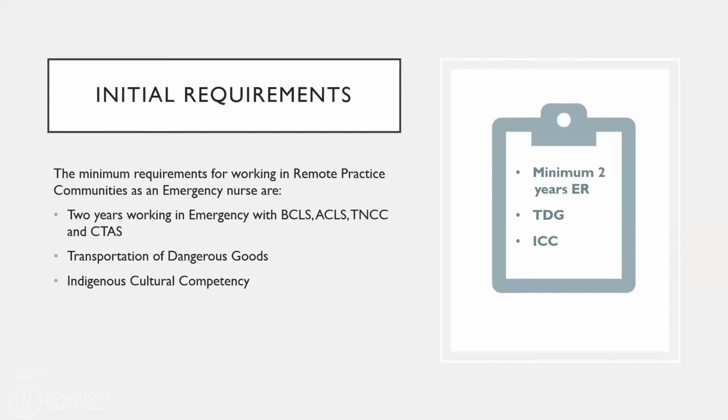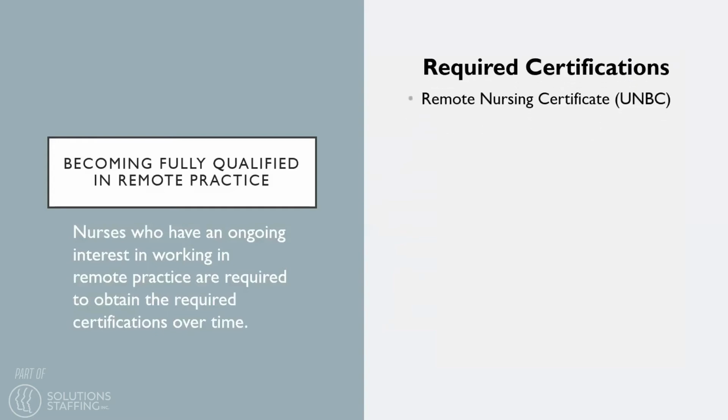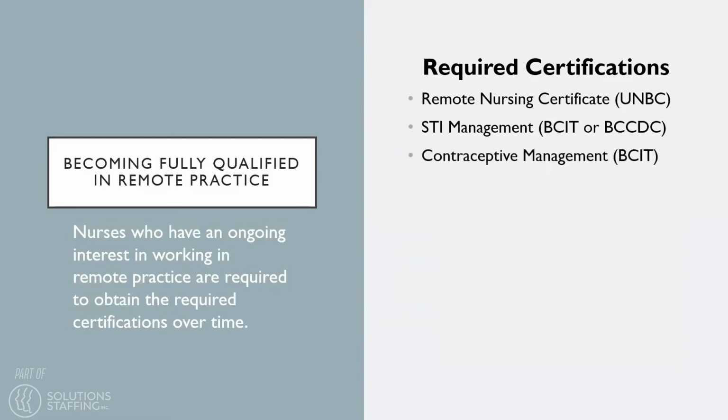And so if you did an assignment or two and you thought, oh my goodness, remote nursing is something that I want to continue on with, there is a requirement for obtaining required certifications over time. So what these are: your remote nursing certificate, and that's through UNBC. Your sexually transmitted infection management is offered through BCIT or the BCCDC. Contraceptive management through BCIT, and those three together result in you having a remote certified practice designation.